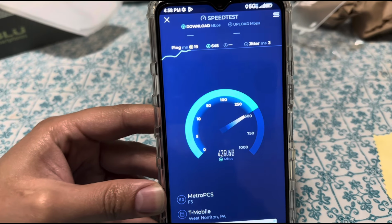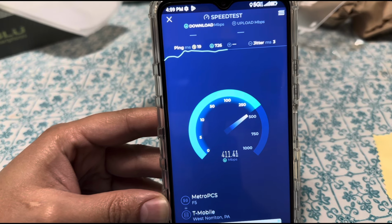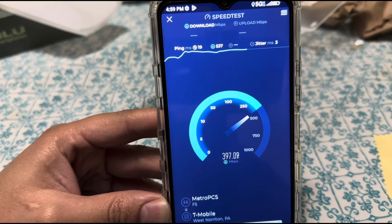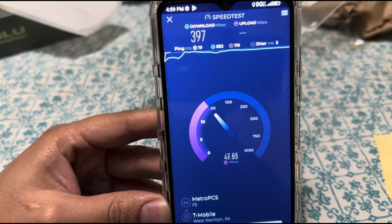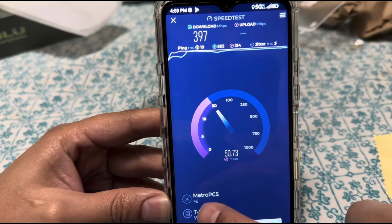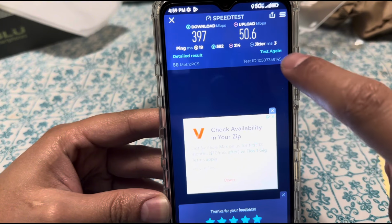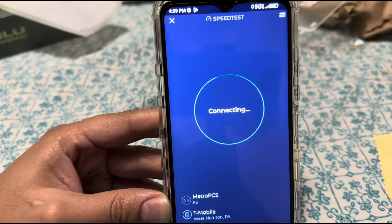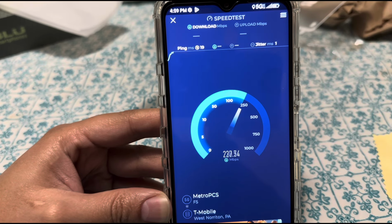2024. And look at the speeds I'm getting on 5G UC. Getting great speeds. 393, and the upload speeds are really good too. And you see right here, it tells you what phone I'm using, F5. So that's what I love about this app. It tells you what phone the person is using.